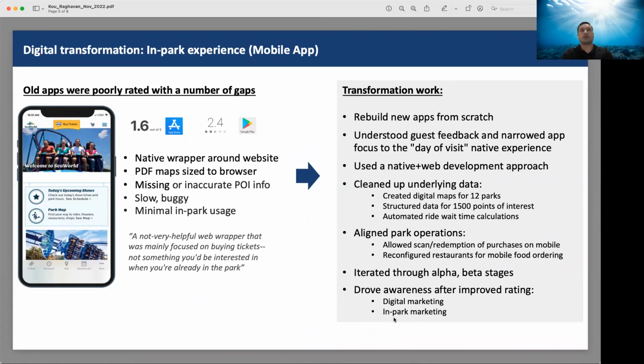What we called a mobile app at the time was a native wrapper around some website pages that we had pulled together that we thought was relevant to have on a mobile app. We did not have interactive maps, so our maps were in PDF format, and they were sized to the browser. If you looked at a point of interest, it wasn't showing information like ride wait times or ride height eligibility.